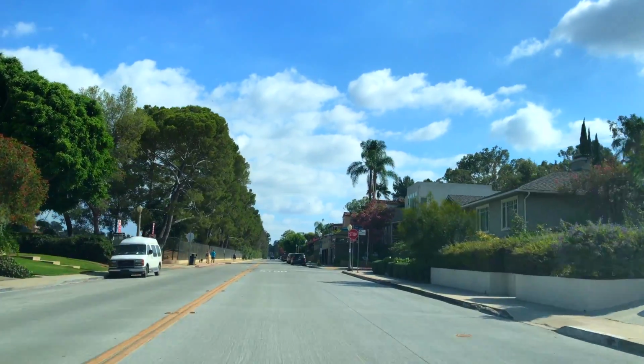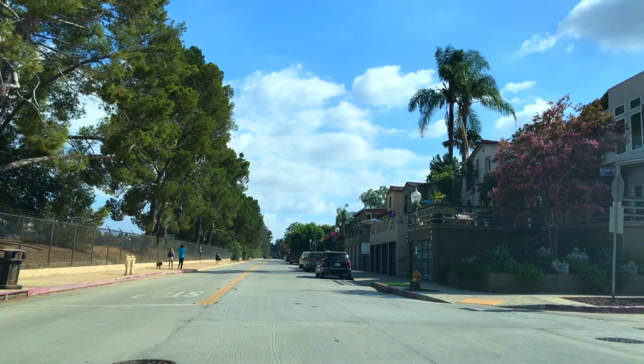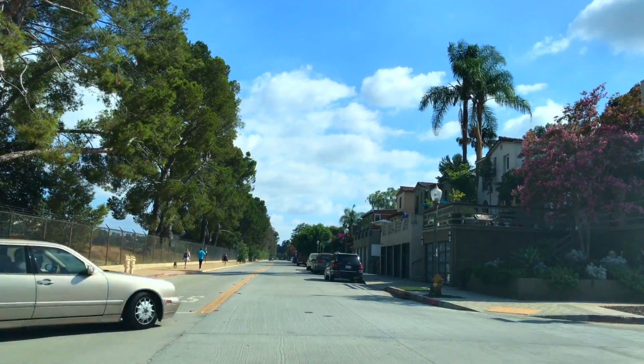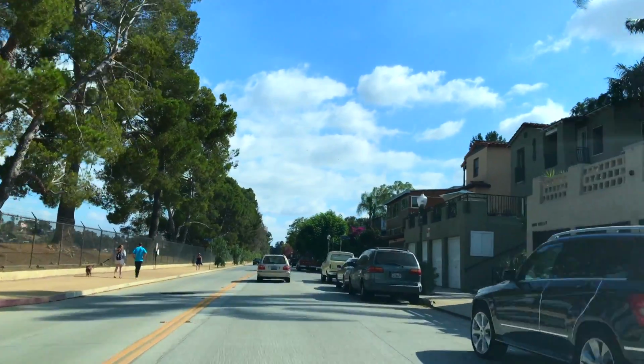Off to the left here is the Silver Lake Reservoir, where the area gets its name. If you're a dog lover, this is the place to be. If you enjoy jogging around a nice area, this is the place to be.